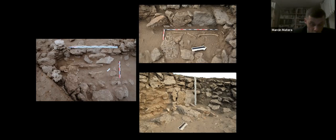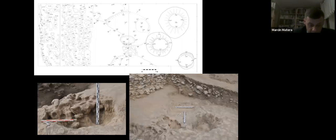In trench 2, a semi-subterranean dwelling was discovered. It was a sub-rectangular, oblong object oriented by the long axis in a northwest-southeast direction. The recorded dimensions of the object were 4.5 meters by 2 meters. The northwest corner of this structure adjoined the clay bank of which the defensive wall was built.